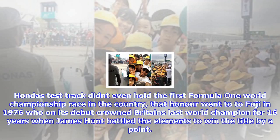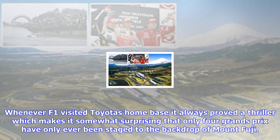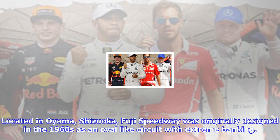For a long time the Japanese Grand Prix was the scene for a title decider as one of the final races of the season, and not just at what is considered the traditional home of the race, Suzuka. Honda's test track didn't even hold the first Formula One World Championship race in the country. That honor went to Fuji in 1976, who on its debut crowned Britain's last world champion for 16 years when James Hunt battled the elements to win the title by a point.